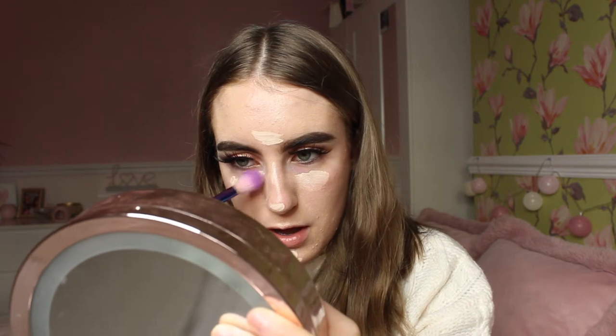I don't know what to use. I usually use a brush, so I'm just going to go for the brush. And hopefully this might add a bit of nice coverage, I don't know. This concealer is the same price and it's so much better. Look how nice that looks under my eyes.